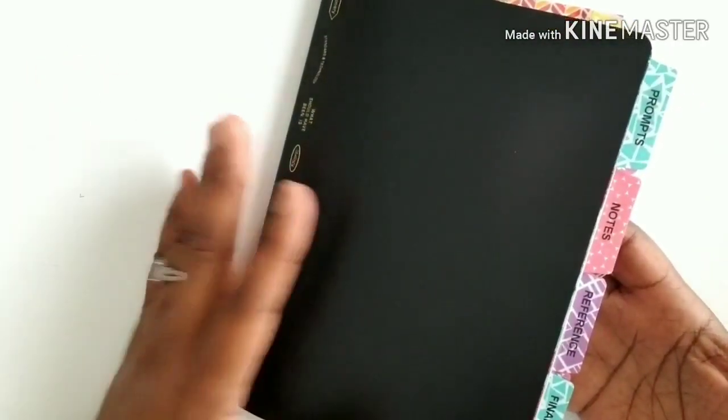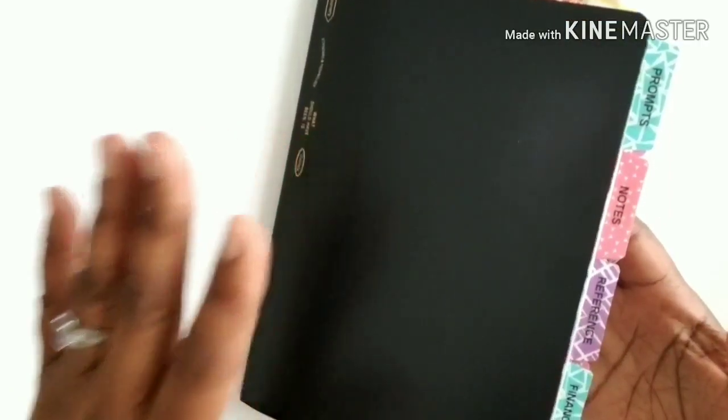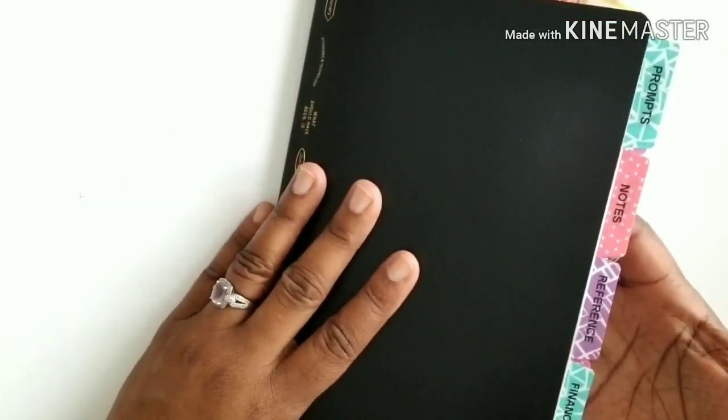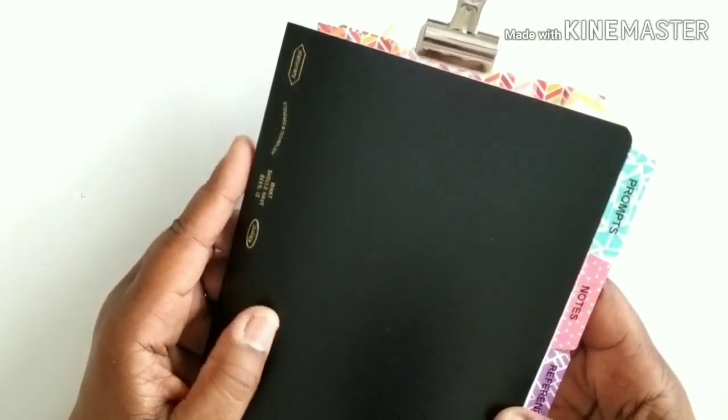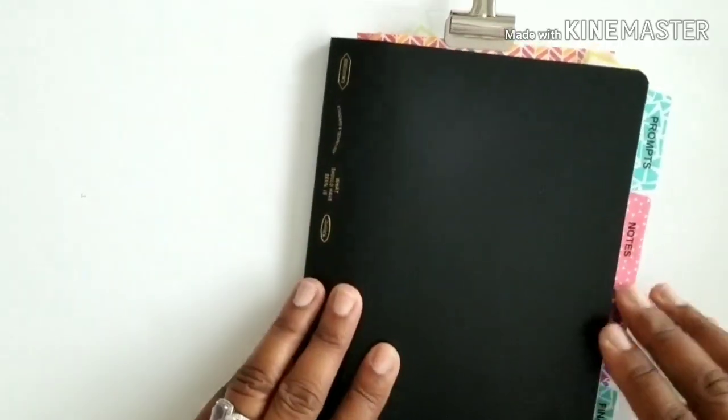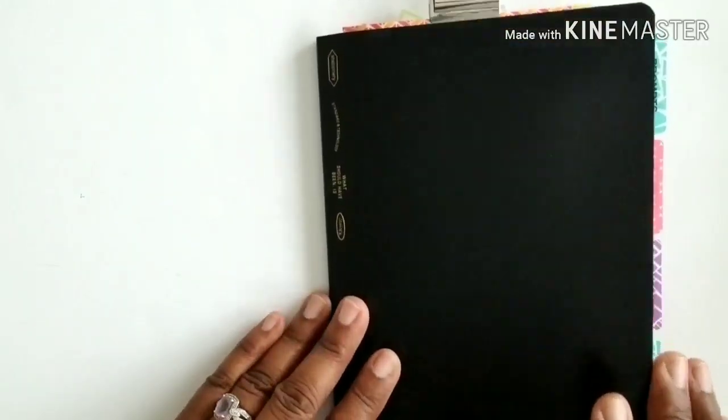So I plan to be able to use this book for quite a while. And I'll show you as we go through that I've left several pages in each section as I saw fit to make it more of a long-lasting book. So let's just jump right into it, and I'll show you what I have.